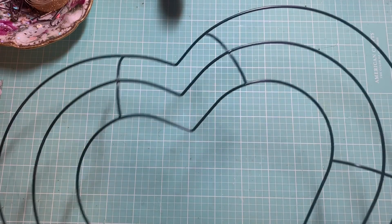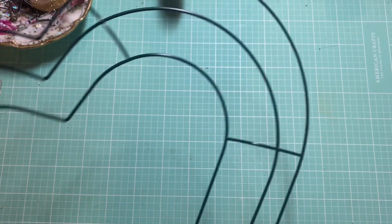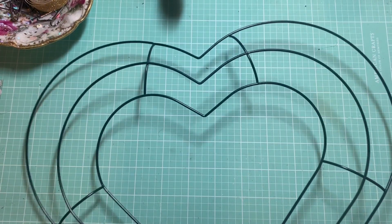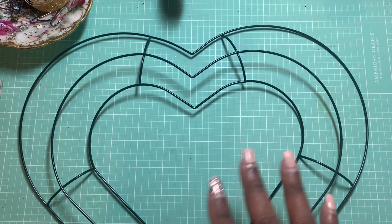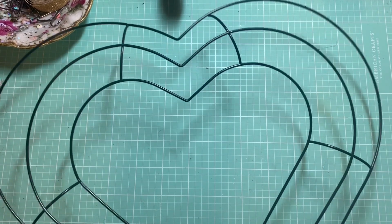So I did pick up this wreath form, heart form, metal form, and I think that you can use this at any time of year. So I went on and picked it up because I know that after Valentine's Day they probably won't have the heart shape, but you can even make a Christmas wreath using the heart shape one. I think that would be really, really cute. So I just went on and picked it up just to have in my stash, not that I was going to do anything with it right now.